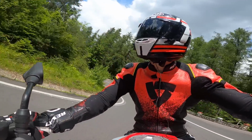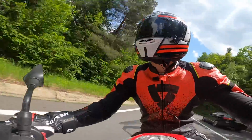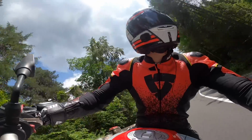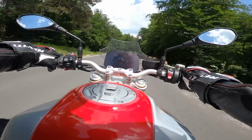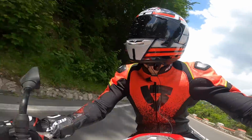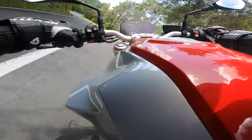So that's the different thing. You have lots and lots of mid-range, but it tops up really quick and you have to gear up. So while exiting the corner, it feels fast, but not as fast as the other two bikes in our test. Although it's pretty fun to ride, and it flicks from one leg to another very fast.